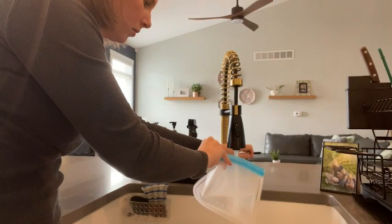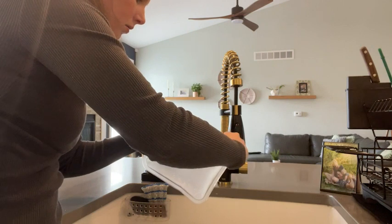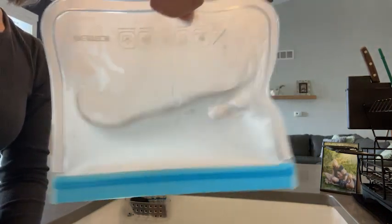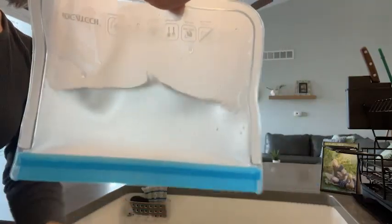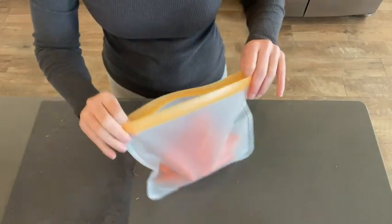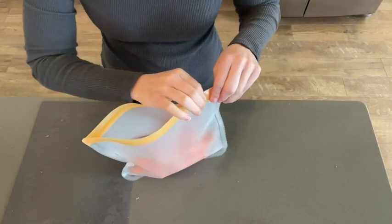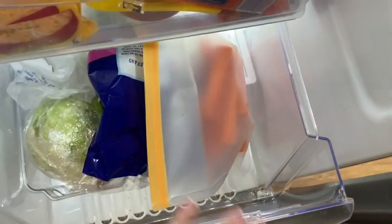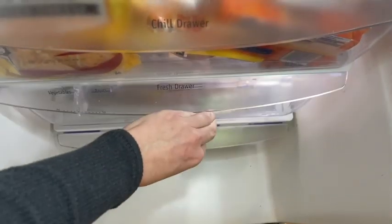These have a great seal, 100% leak-proof, so I don't have to worry about anything leaking in my fridge, especially if I store fruit in these and they get forgotten about. You know how sometimes in those containers, it'll leak all over your fridge. Well, now that I put my fruits and veggies in this, I don't have to worry about any kind of mess. It'll all be contained in this bag.